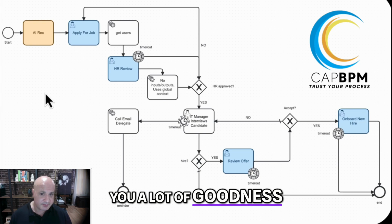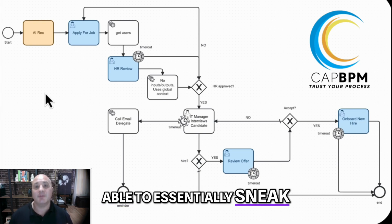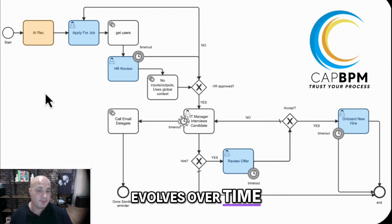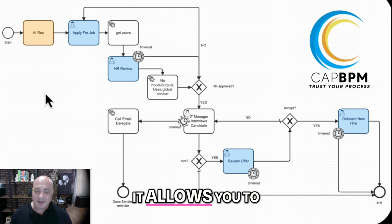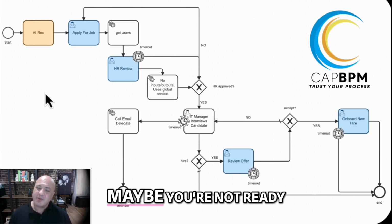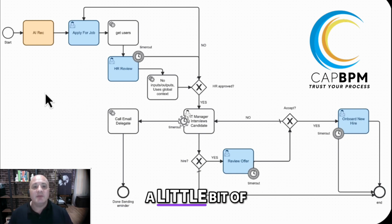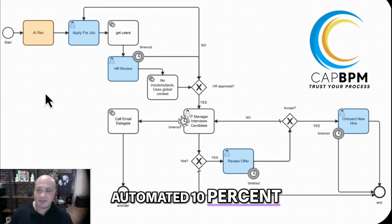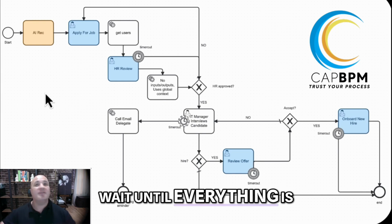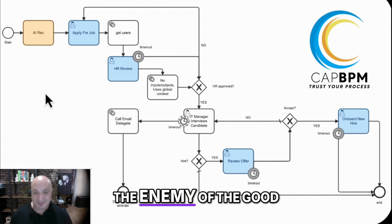This gives you a lot of goodness. The first thing it gives you is the ability to essentially sneak up on a better and better solution, that temporal architecture that evolves over time. The second thing is that it allows you to have nuance. You may be able to automate applying for a job, but maybe you're not ready to automate HR review yet. This allows you to have a little bit of a victory because you've automated 10%, 20%, 30%, a couple of the steps, without having to wait until everything is perfect. We don't want to let the perfect become the enemy of the good.